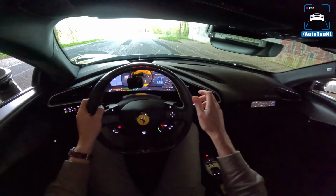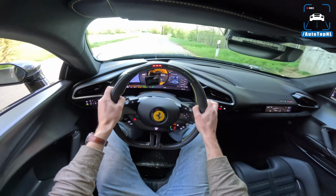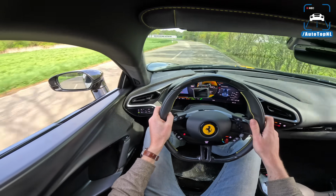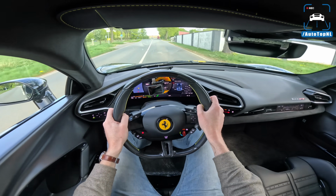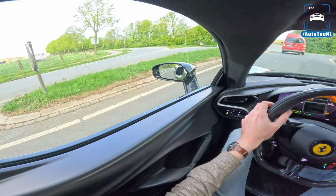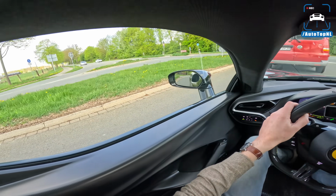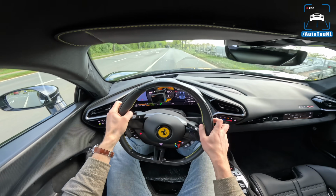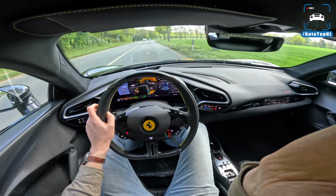Okay, so launch control. Oh, that is so quick. The gearbox is also so quick. The response to the pedal is crazy. Man, it's also very torquey.